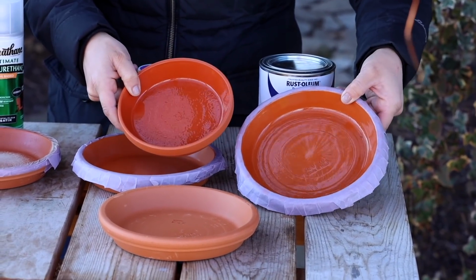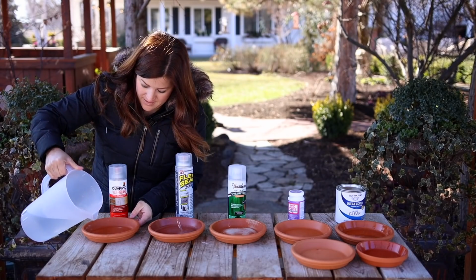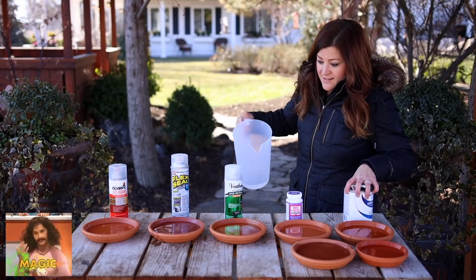And we have done a video about how you can glaze yours at home. If you already have a ton of terracotta saucers or you can't find the glazed ones, there are a few products that work really well that you can use to fix yours up at home. We'll link that down below.